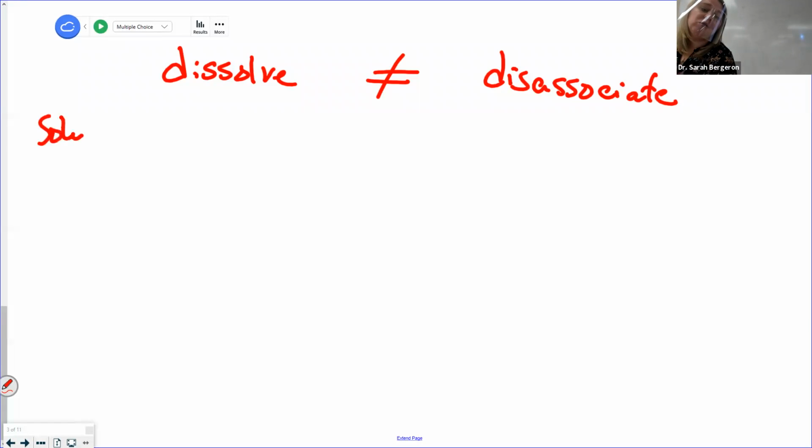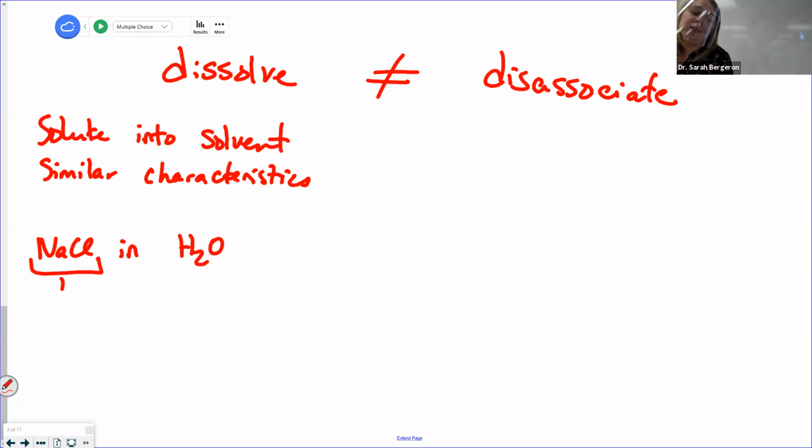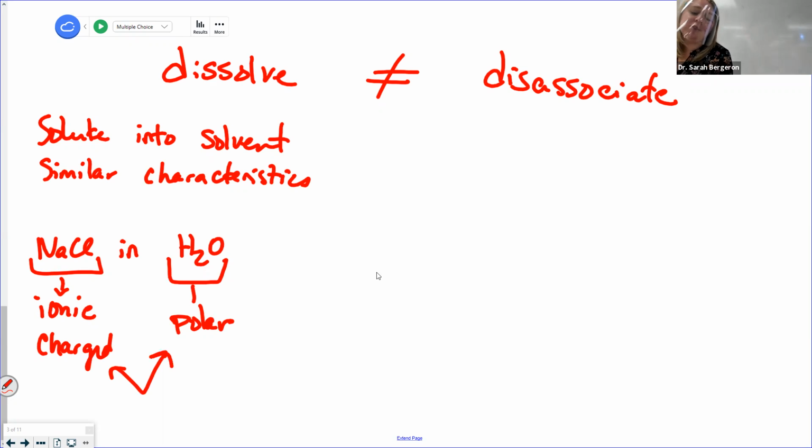Yeah, you have to have a solute in a solvent, and you have to have similar characteristics. So if I have, for example, NaCl in water, the NaCl, this is what? Ionic, so it is charged. Water is what? Polar. So what kind of interactions can happen between the two? Ion-dipole. Yay, they can dissolve.